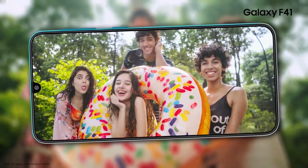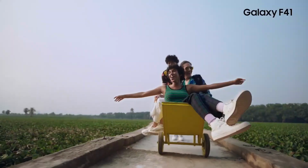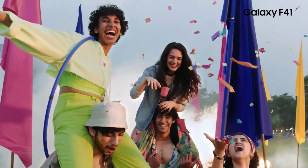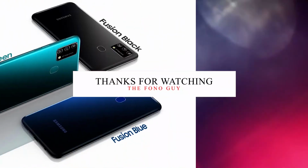So this is the latest Galaxy F41, a mid-ranger with a 6000 mAh battery, which is really great, and also 4K video recording. So this is amazing.